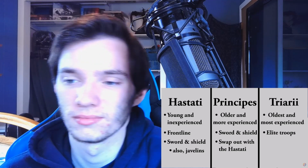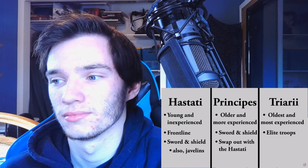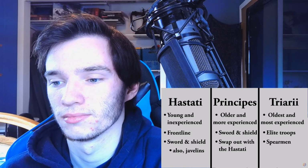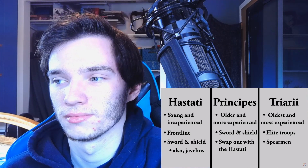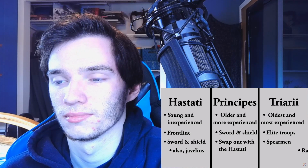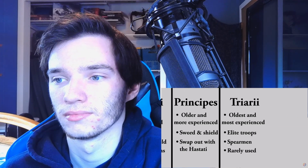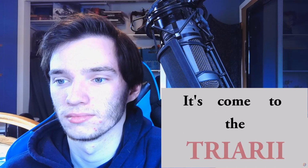Unlike the Histati and the Principe, the Triarii retained some phalanx-like qualities. They were still spearmen, but were organized more loosely, so that the entire unit wouldn't crumble if they ever broke formation. The Triarii were so rarely used that the Romans had a saying for when something was going badly. They would say, "It's come to the Triarii."